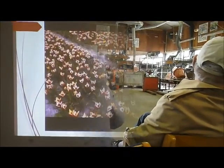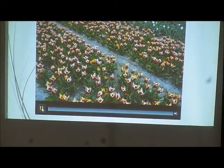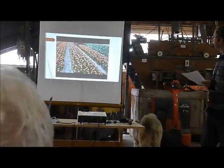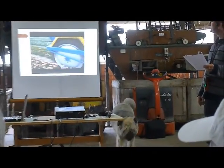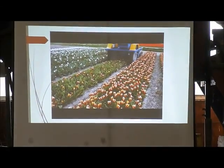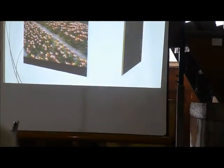We take the flowers off so the bulb can grow. This is a healthy one. The leaves aren't curling. We take the flowers off by hand. It's hard to proceed. We do it by hand. That's the next one.